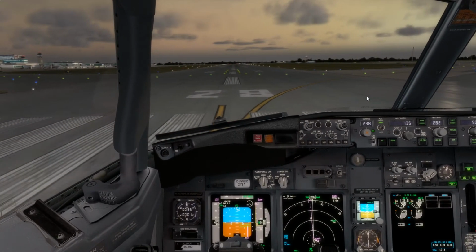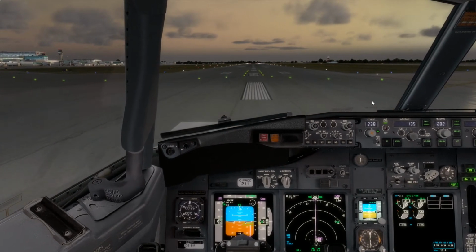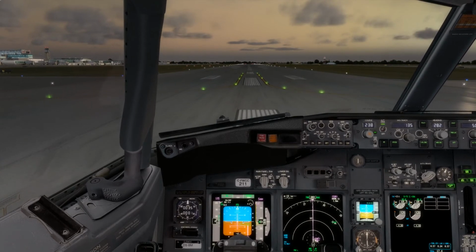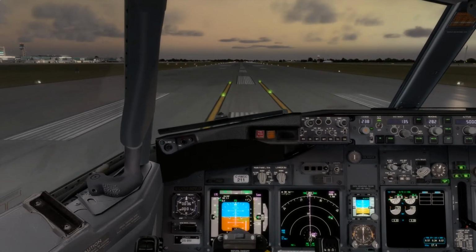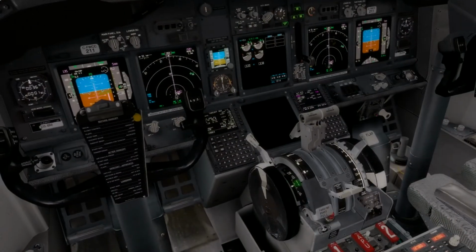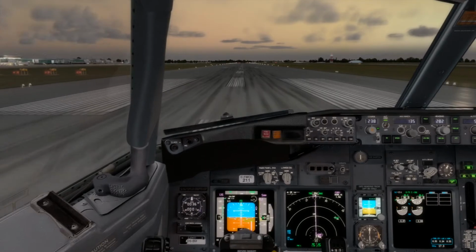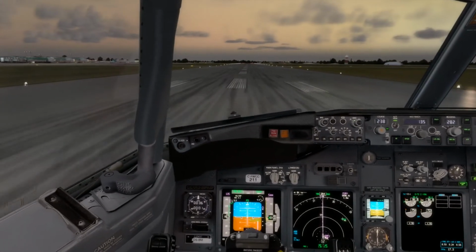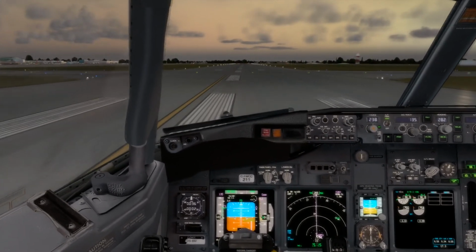Roll out to runway heading, 40%. And toga. In comes the power. I don't think I retrimmed. That's what I forgot. A little bit of down trim, actually. There we go. That same weird texture anomaly on this departure, that little flash you saw on the left-hand side of the screen, I saw that too. Weird.